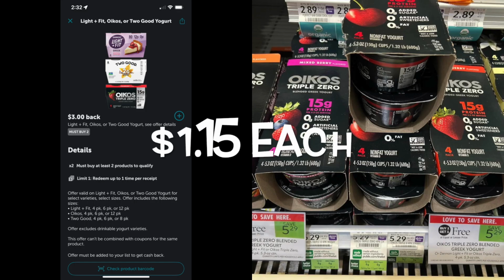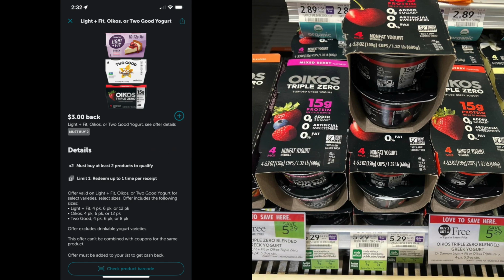$4.50 on those. All right, this is a great deal on the Oikos yogurt. These are going to be just $1.15 per pack. So what you're going to do is pick up 2 packs. They're usually $5.29, but each pack is $2.65. So your total with 2 packs is going to be $5.30. There is a $3 Ibotta rebate when you buy 2. That $3 Ibotta rebate is going to bring your total down to $2.30 or $1.15 each. I think this is a great deal, but it can only be done one time.